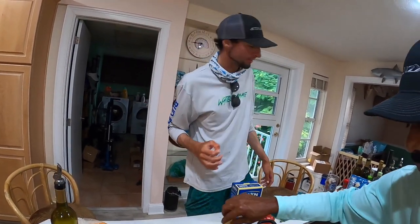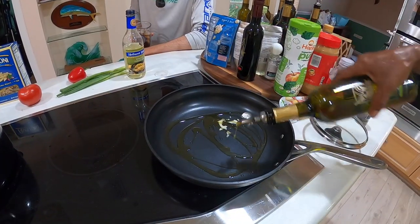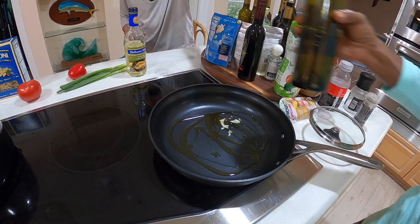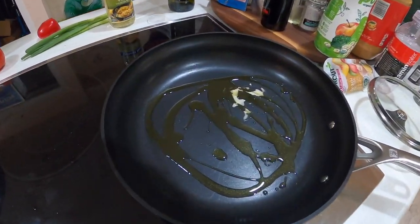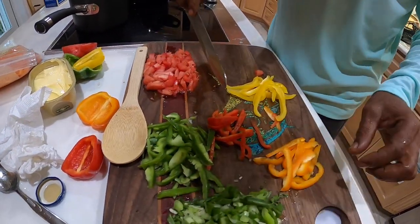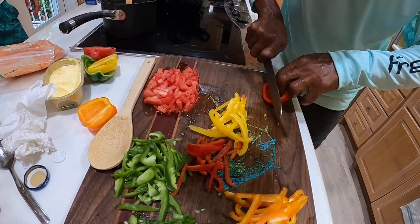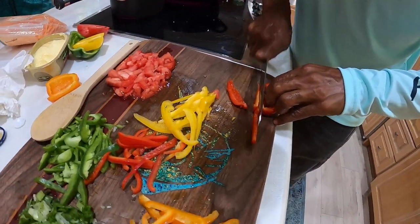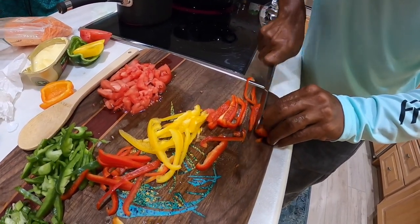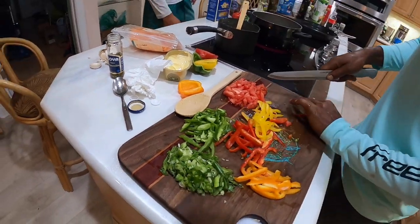I like the Caspers. The Caspers did it. Yeah, that's good. Get the pan wet, just to get the pan wet with a good olive oil. Green onions, the green peppers, and the colorful red peppers. I need a little more red on there, a little more red peppers right here. Just cut them up real nice. So that's some red peppers, yellow peppers and stuff.